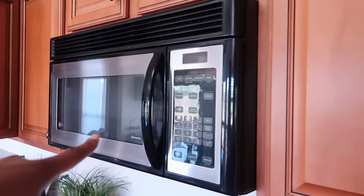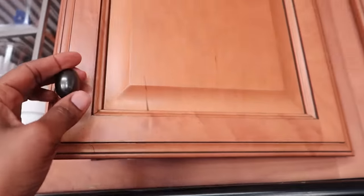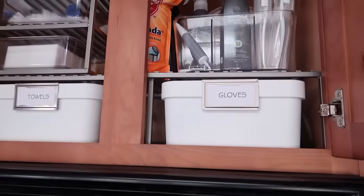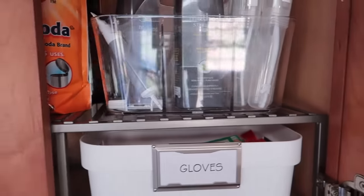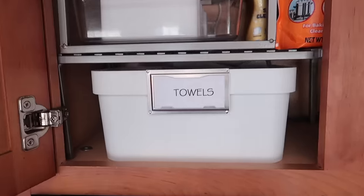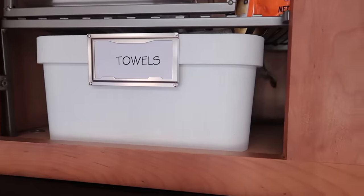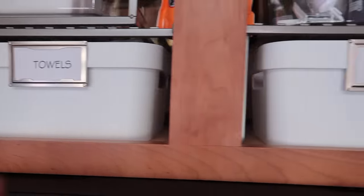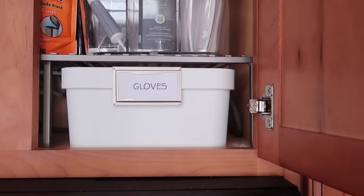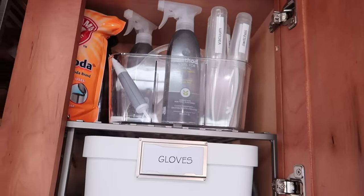Now, above the microwave, nothing has changed. This is still where I keep all of our cleaning supplies. You just want to make sure that if you have little kids, you're keeping all of your harsh chemicals and cleaning supplies out of the way. So this is just where I have our cleaning supplies. I have some towels here for spills, gloves, and so yeah, this is where I keep all of my cleaning supplies. This cabinet has not changed.